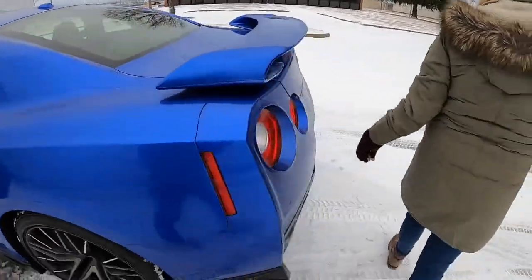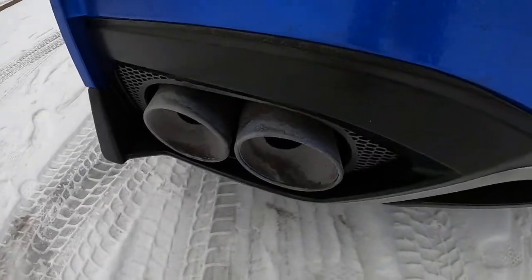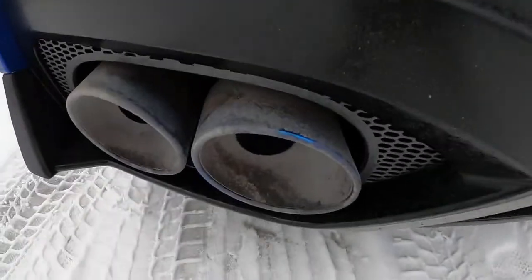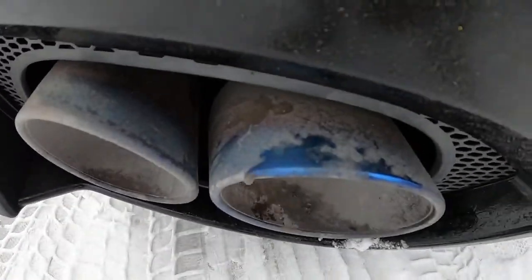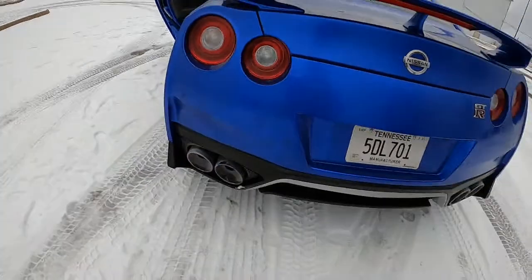The titanium pipes are all covered up, but if they were clean, you could see a nice, cool metallic blue color. Look how much cleaner it is right there. I guess I can just take some snow, but I don't want to touch it. It's hot. Even that helps though. Snow melted right on it. That's cool.